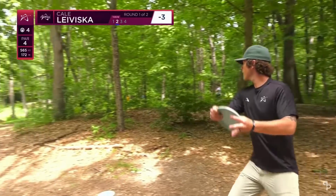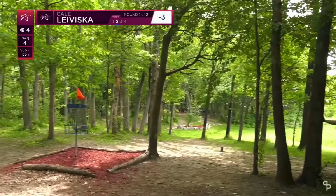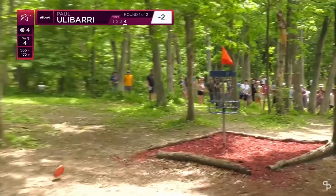What's cool about Bethel is they mark squares under the basket and put in red wood chips. Really helps with the aesthetic of the green. Really good idea for this one. This would be such a fun but nasty hole to play.